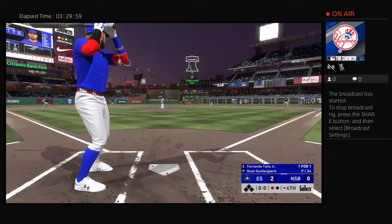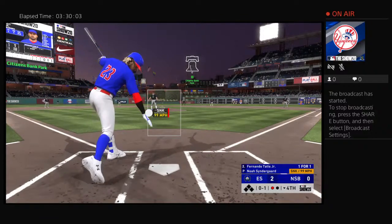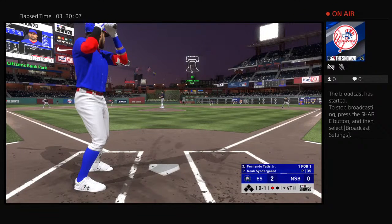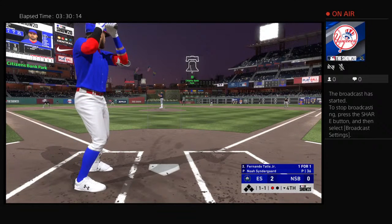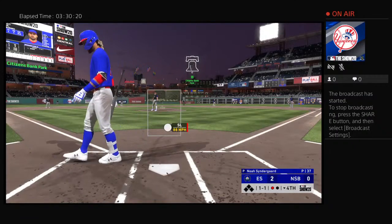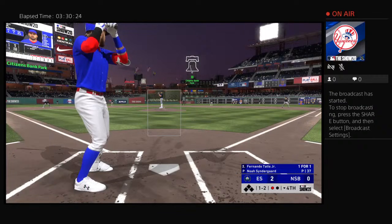Number 23. Here comes the first pitch. Late that time for a strike. Hey, he's rolling so far in this one as we head into the middle part of this game. How about 90% of his first pitches have been for strikes? If he continues to do that, he just might finish this one. One ball and two strikes to count. One out, nobody on.